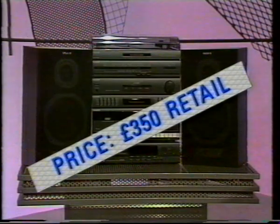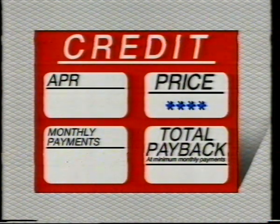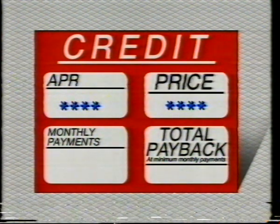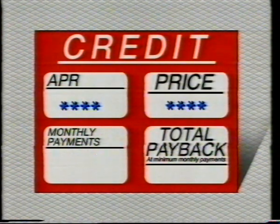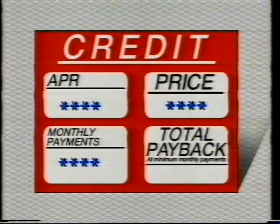16 of our sleuths went to 90 stores around the country to seek out this MIDI hi-fi, the Sony Compact 100. It costs you around £350 retail. And besides the retail price, we asked our bottom-liners to note down the APR, that's annual percentage interest rate, on all the credit deals the stores offered, together with the monthly payments. And they were also asked to find out the total amount they'd have to pay back on the deals.